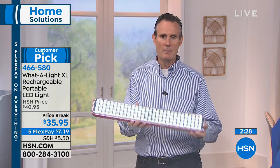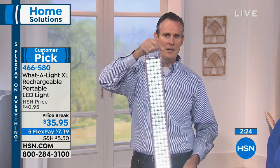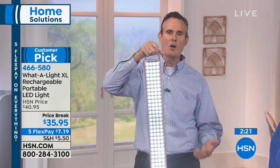Let me walk around this just a little bit. It starts at 120 super bright LEDs. Then you've got a handle. I use this to walk the dog all the time.